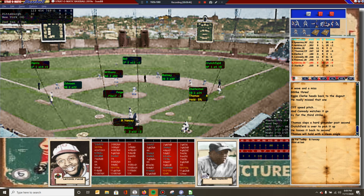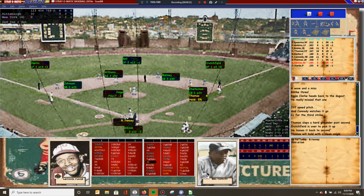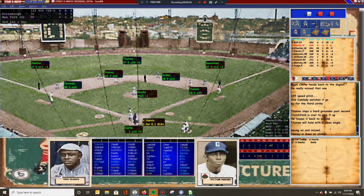And here's Bill Yancey. Here comes a pitch from Page. And he struck him out. That's going to end the inning. We head to the third, 3-0 Crawfords. Here's Harris. He's got on with a walk his first time up.